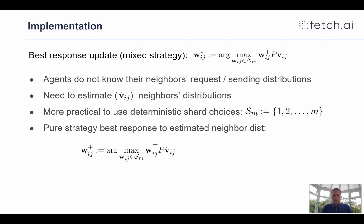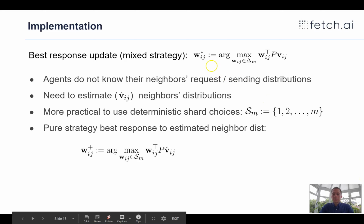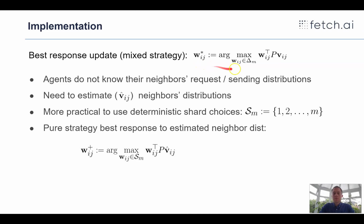So that's a nice clean result, but there's one assumption that we made here that we need to look more closely at, and that is that this update on the distribution for the requester actually used information from the distribution of its neighbor that is not necessarily available, because the agents may not know the distributions. That's kind of personal preferences, so they might not know that. So they need to estimate this distribution, but that's going to turn out to be okay.